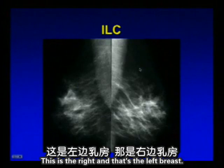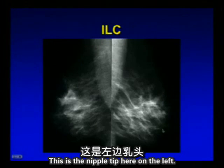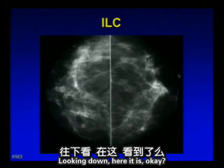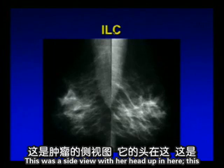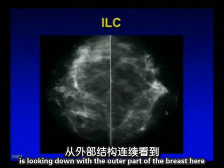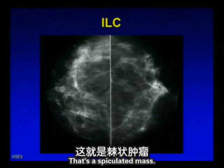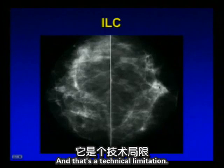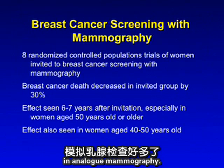This lady felt something in her left breast. This is the right, and that's the left breast. I put these back to back. This is the pectoralis muscle. This is the nipple tip here on the left. That's on the right. Where's the tumor? Looking down, here it is. Okay? This was a side view with her head up in here. This is looking down with the outer part of the breast here and the inner part of the breast here, put back to back. Notice this is whiter than that. That's a spiculated mass. Now you can see what the limitation of mammography is, and that's a technical limitation. But it's better with digital mammography than it is in analog mammography.